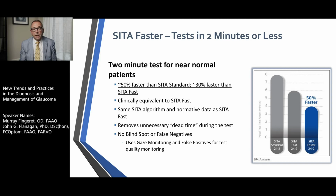So SITA Faster tests the 24-2 in usually around 2 minutes or less. It's 50% faster than SITA Standard and around 30% faster than SITA Fast. Clinically, it's pretty much equivalent to SITA Fast. It's basically based upon the same SITA algorithm and uses the same normative data as SITA Fast. But there were various tweaks made to SITA Fast to make it faster.